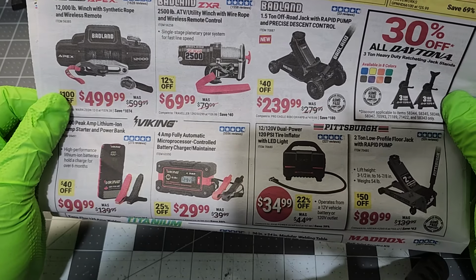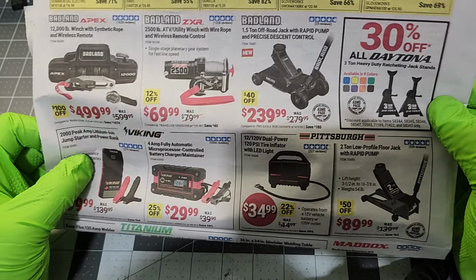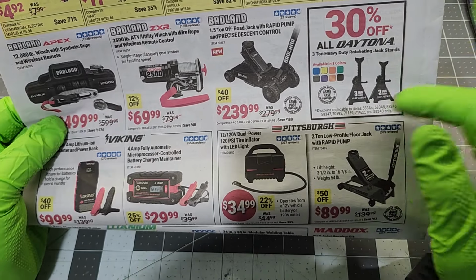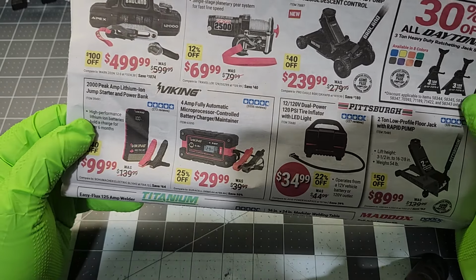Moving on down, we got a couple more winches. The Badlands jack. 30% off of all Daytona ratcheting jack stands. These I usually wait until they go on sale for about $29.99. That's when I picked mine up. So this is not as good of a deal as it could be.